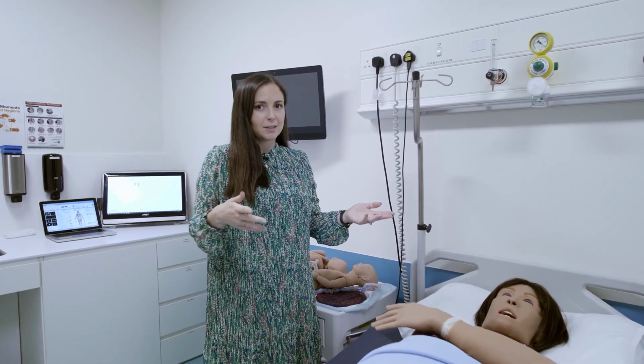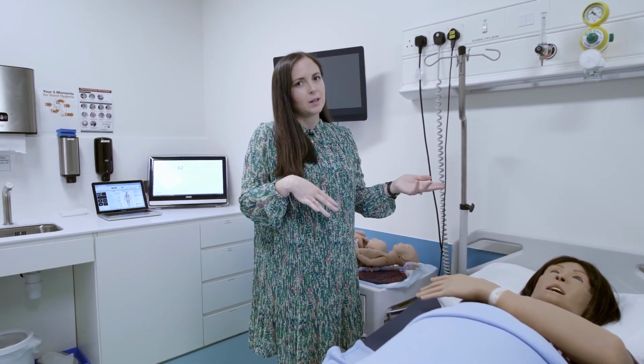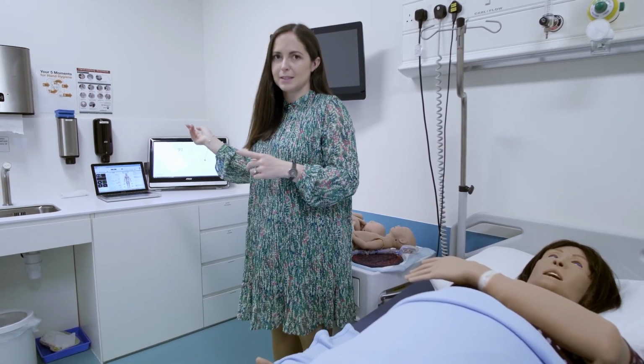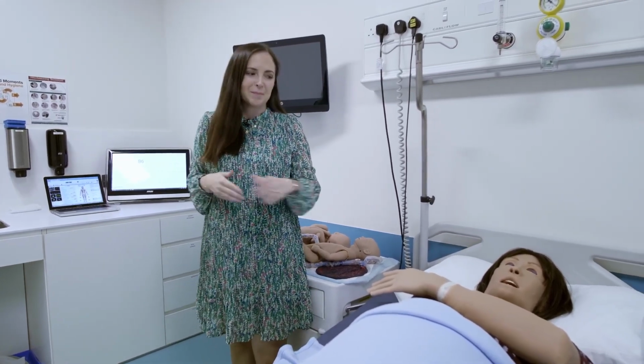And there are sensors on her body to see how the students or trainees interact with her. And she'll also give feedback. She'll respond just as a real patient would, of her normal size and weight, in terms of any administration of medications or things like that. And all of that can be tracked and monitored on the systems here behind me. So you can keep an eye and see how she's doing.